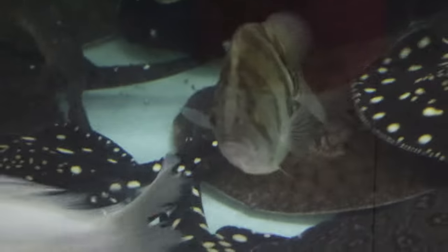So all the filtration's on top. They have the sump over the top running around. Yeah. And the water coming back. Short body koi. Wow, that's a lot of cool stuff here. Snakehead, vulture. Really cool.